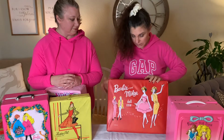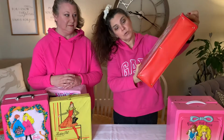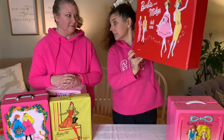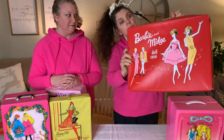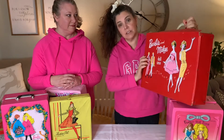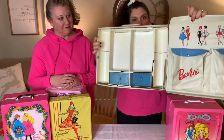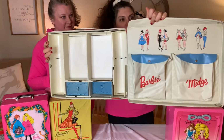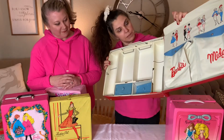But this, you guys, is the Barbie and Midge. It actually has a date here of 1963. So this is an oldie, and it's in really, really good shape. Wait till you see the inside. I got this at an estate sale. But look at the inside. Look at how it kind of has that old smell, but it's clean, right?